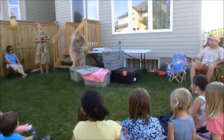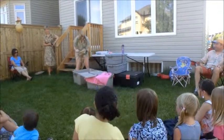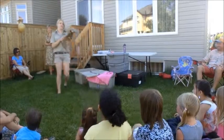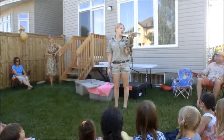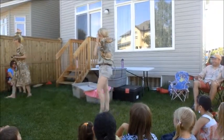All right, everybody. This is Pirate. Can we say hi to Pirate? Hi! Apparently he didn't like the reading, so he ripped it all up. Well, this is Pirate, and Pirate is known as a spiny-tailed iguana.